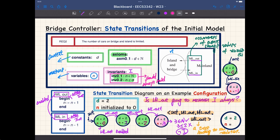I'll make a little bit more notes for you. You can think about minus 1 here is not a member of the natural numbers. So that's why it's violating it. And the problematic trace, to put it, would be, okay, let me just go a little bit to the top over here. After the initialization, if you take just one occurrence of ML in, this one here can lead to invariant violation. That's what we are showing here.